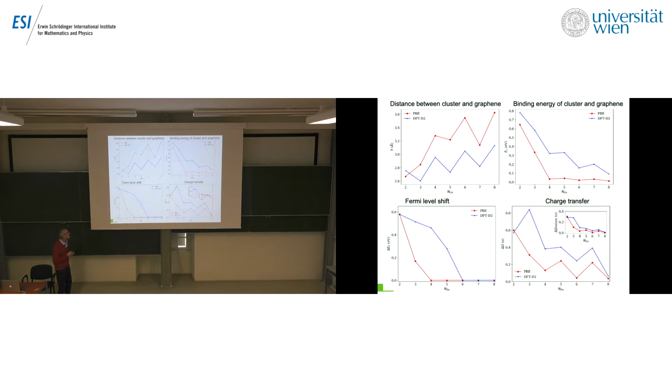So, in principle, we can say that those clusters decrease the transfer of electrons to the surface, because those atoms, I mean gallium atoms, react among each other and not so much with the graphene.